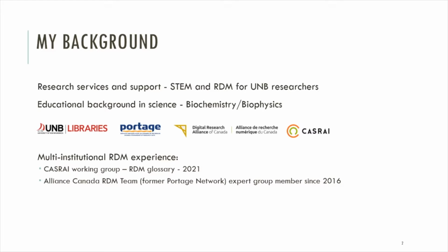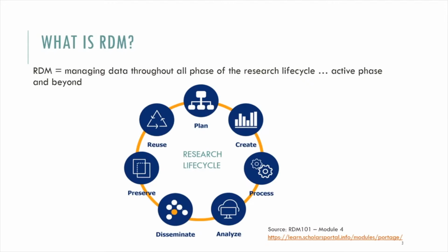Portage Network is an important project and also the network of people that I would like you to remember the name of it, because over the years this group of people developed a substantial amount of information and resources, also training resources, specifically to Canadian context of the RDM. So currently, Portage is going through a substantial rebranding, and now it is renamed to Alliance RDM Team, which became part of the Digital Research Alliance of Canada. So I will be referring to Portage in my presentations many times.